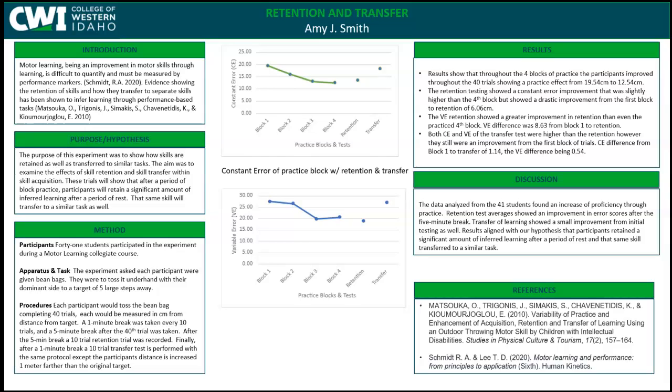And after the 4 blocks, a 5-minute break was given to the participant. And then they did the same 10 trials after that for a retention test. After the retention, a 1-minute break was taken, and then the participant stepped back 1 meter farther from the original target for a transfer test.